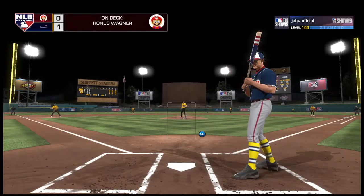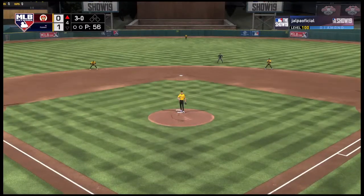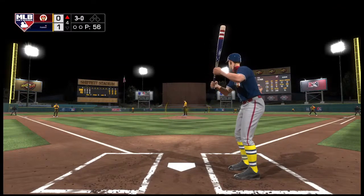Three and 0 now. Great AB so far. I'd really like to see this guy work a walk and get on base for this team. Maybe give them a shot of confidence that they got a shot to get back in this one.